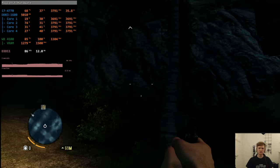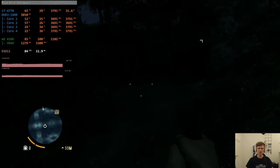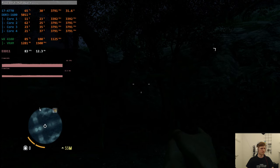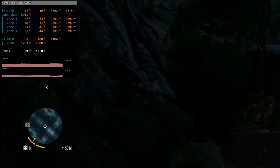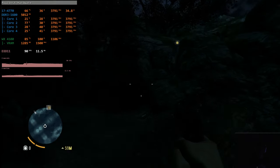That must be the radio tower. Yeah, you're right. That's the radio tower. The only question is how to get there when I don't see anything on the screen. I think I'm gonna turn off the lights in my room. Oh, it's still too dark. Yeah, I definitely need to fix the lighting somehow.